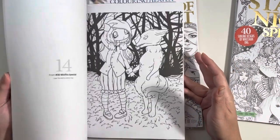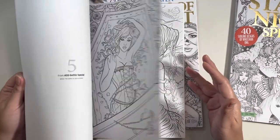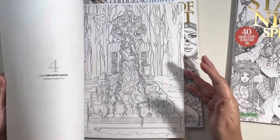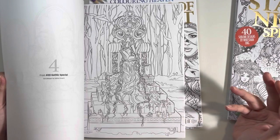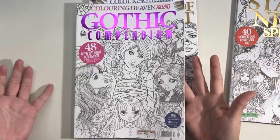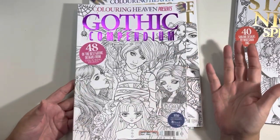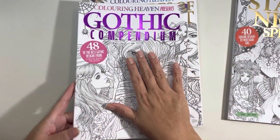So some of the books, and I'll talk about them as I get to them, may not have many pictures, if at all, colored, because it's either in styles that I don't like or pictures I've already colored. So yeah, but I do like the Gothic style, and there are some pictures in here that I don't have. So this I definitely see as worthwhile.